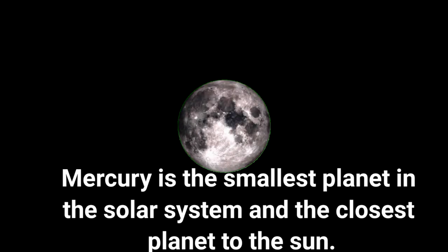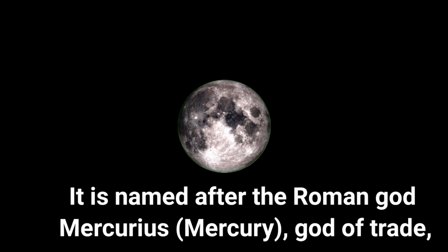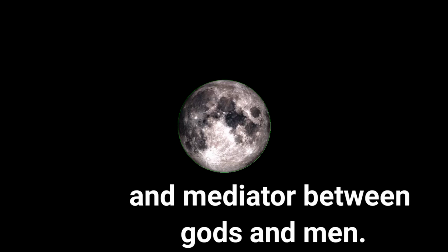Mercury. Mercury is the smallest planet in the solar system and the closest planet to the Sun. Its orbit around the Sun takes 87.97 Earth days, the shortest of all the solar planets. It is named after the Roman god Mercurius, Mercury, god of trade, and mediator between gods and men.